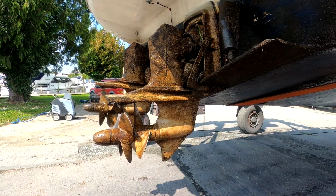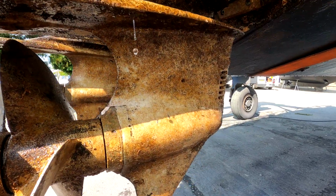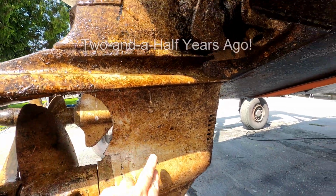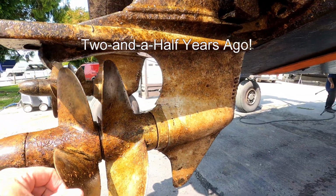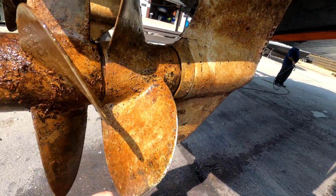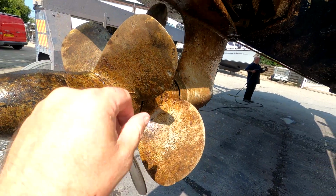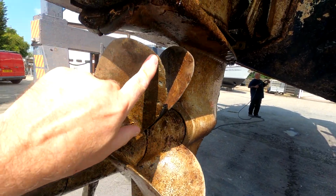This isn't as bad as I thought it was going to be. These were done with Trilux at the end of last season, and actually there's very little fouling on them. A few dinks in the props, but even those props look a lot better. Oh, that one doesn't. Look at that.